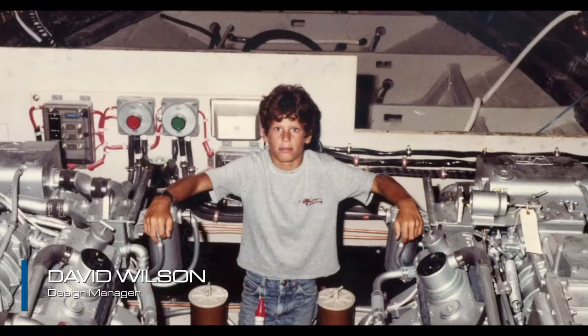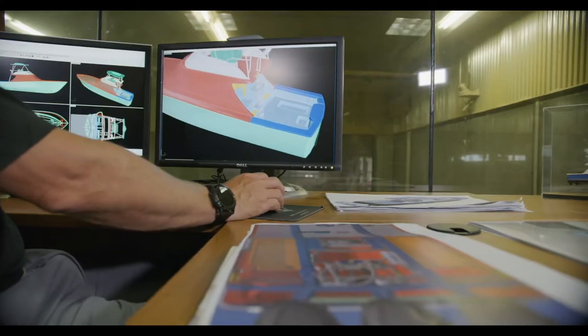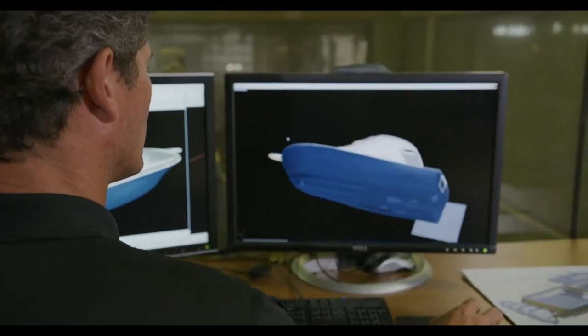So designing boats is what I do. It's been my whole career, 30 years. And one of the most exciting aspects of that, sitting with Pat Healy, the sales team, getting all that initial input. What is that new model we're building? What are we going into? What market? Are we replacing a model currently, or are we going brand new?